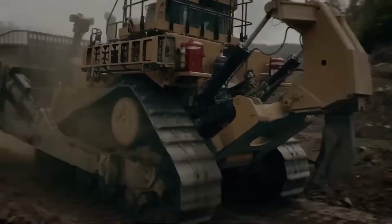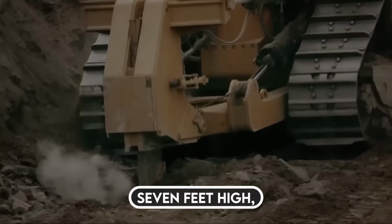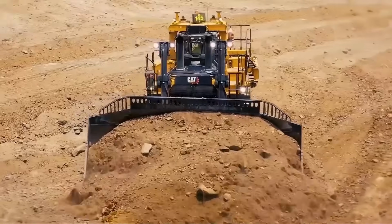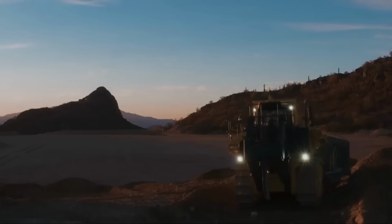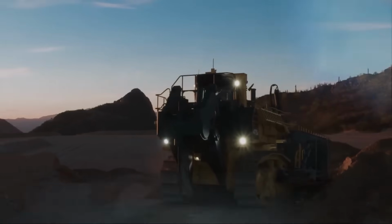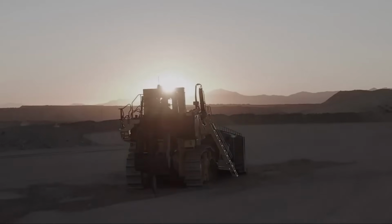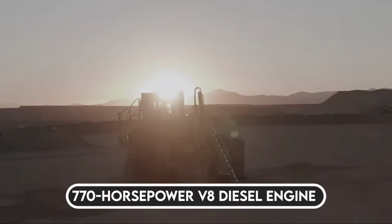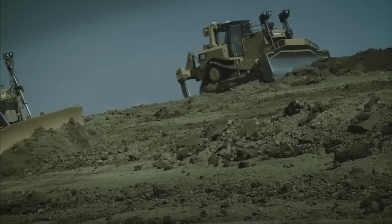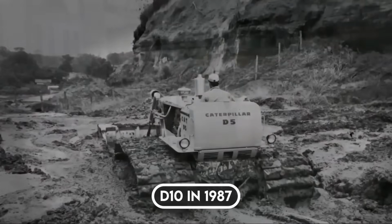It includes a bigger track and blade and a longer track by 21 inches. The U-blade was just under 21 feet long and 7 feet high, which increased the blade capacity to 45 cubic yards, aka 34 cubic meters. The D11N weighed 200,417 pounds or 92 metric tons. A 770 horsepower V8 diesel engine powered it. These improvements made it over 10% more productive than the D10 in 1987.